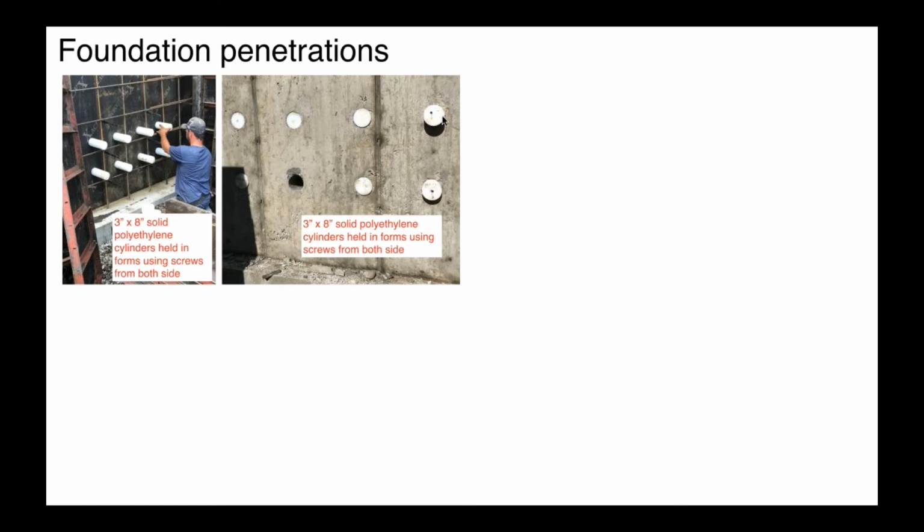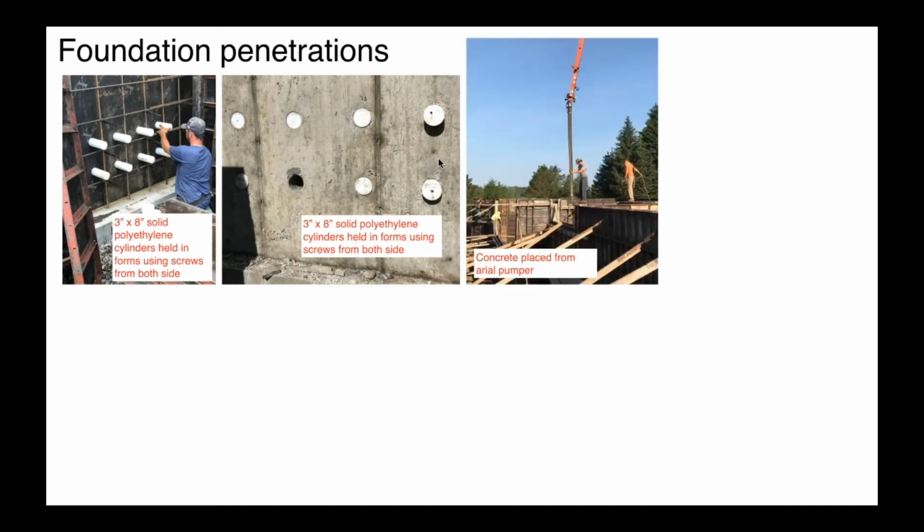There's actually a couple screws still left in here. They pull the forms out, rip the screws right through the forms. But you can see how this worked. It worked pretty well. So we've got our 4/4 pattern.